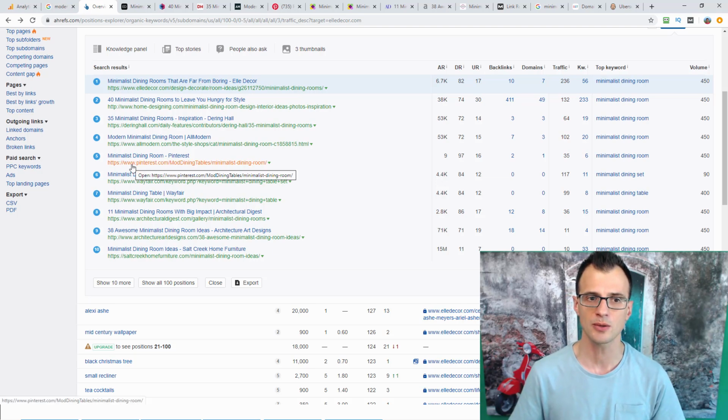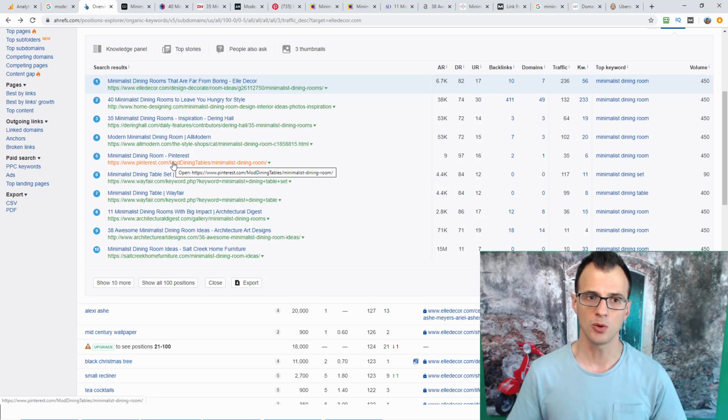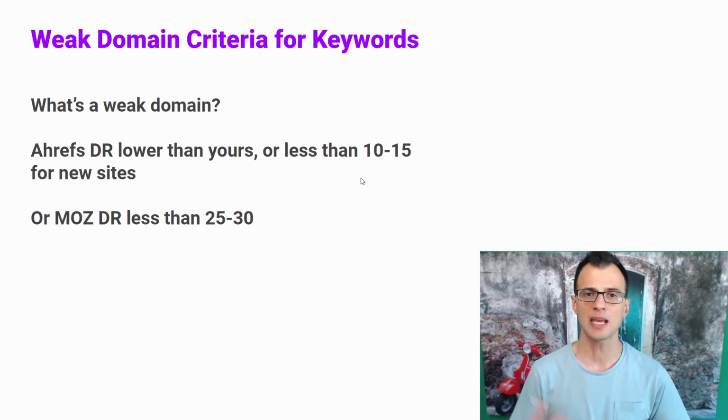We can also see that there is a Pinterest.com article on here, or a pin, or a search result. So this is all really, really good news so far. So let's talk about this weak domain criteria for keywords. Okay, what is actually a weak domain?